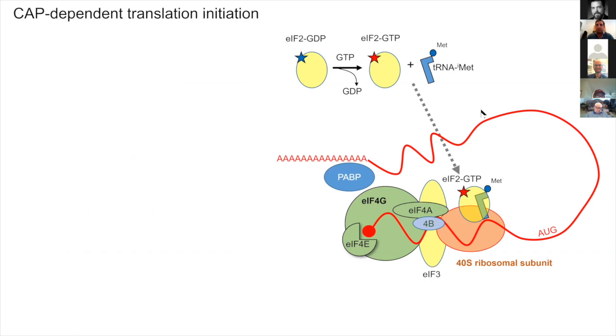As you all know, for an mRNA to be translated, it needs to be circularized, and the small ribosomal subunit needs to be placed at a specific site in the 5' UTR of the mRNA. And in order to accomplish this, there's a recruitment of different translation factors to the mRNA. One important factor is eIF4F, which is composed of three proteins: eIF4E, which is a cap-binding protein, eIF4A, and eIF4G, which is like the scaffold which interacts with different proteins such as poly-A binding protein.